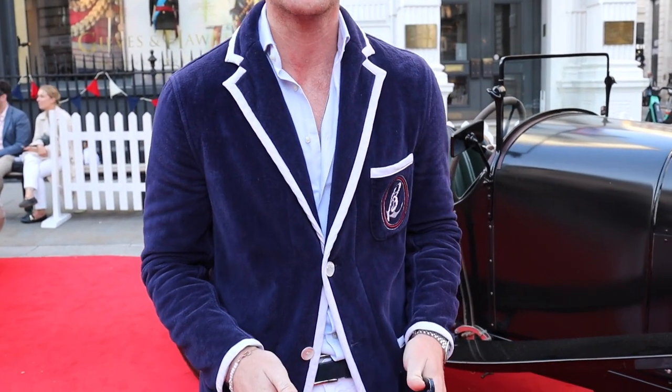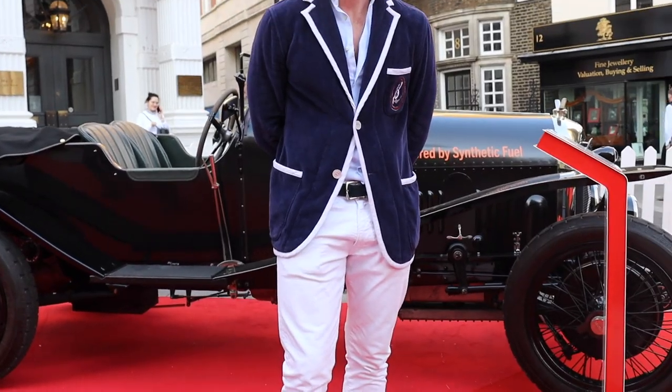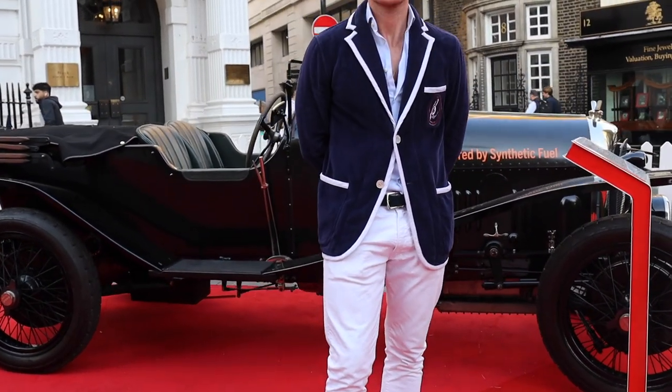Today I'm wearing a terry cloth jacket that was made to measure for myself. Simple pair of Polo Ralph Lauren white jeans, a Hackett shirt, and a pair of open walks. And then my Cary Grants from Oliver Peoples.